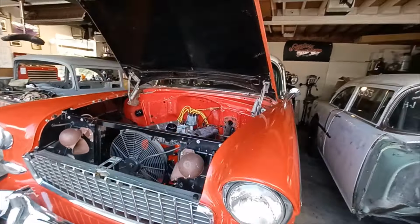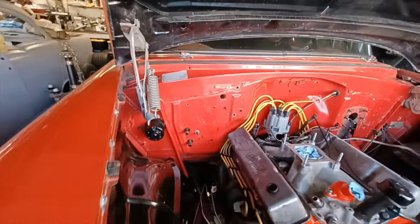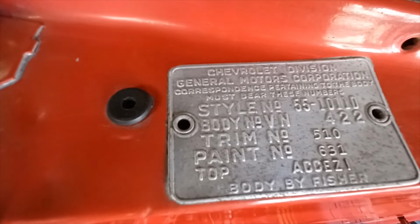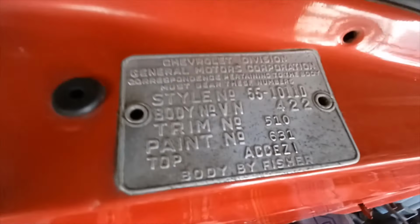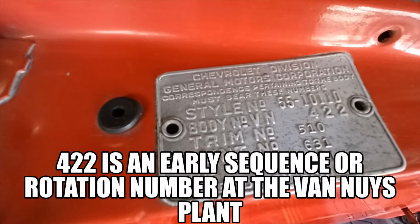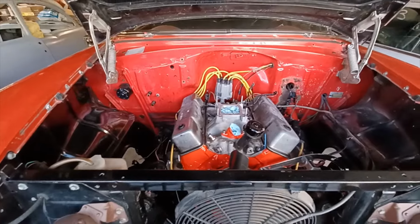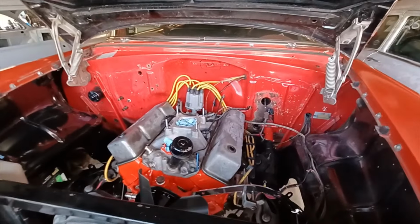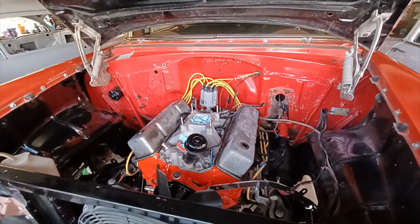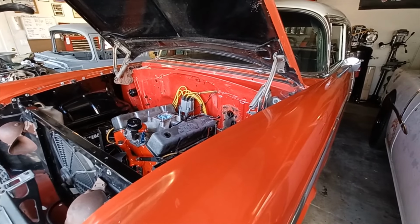We'll start with the Fisher cowl tag. This is the cowl tag that they put on the firewall on the 55 Chevys. It shows it's a 1011D, which is the Bel Air two-door sedan. The body number shows a VN, which stands for Van Nuys, and then it says 422. This car is an early production, and when they assembled the body to the driveline, the frame, and the running gear, it left the assembly line in Van Nuys on October 18th, 1954.